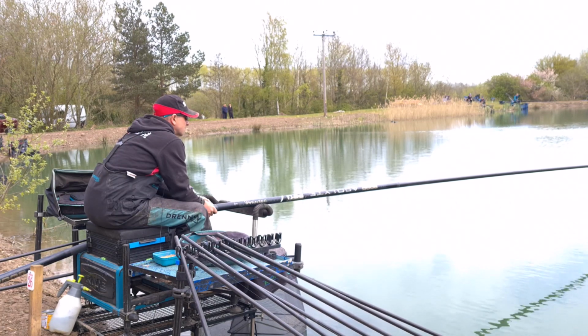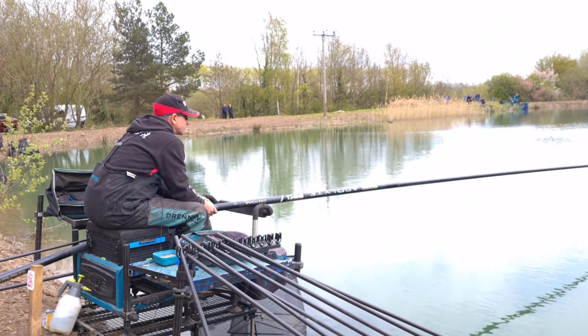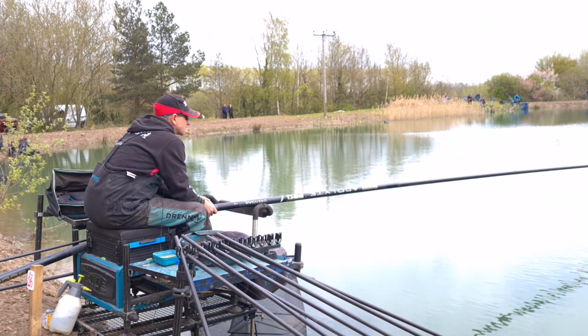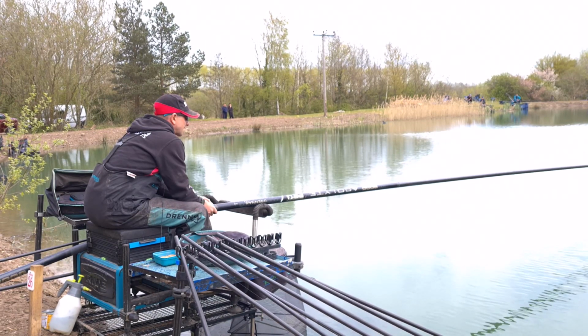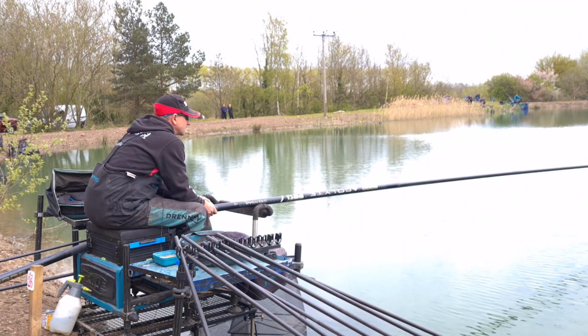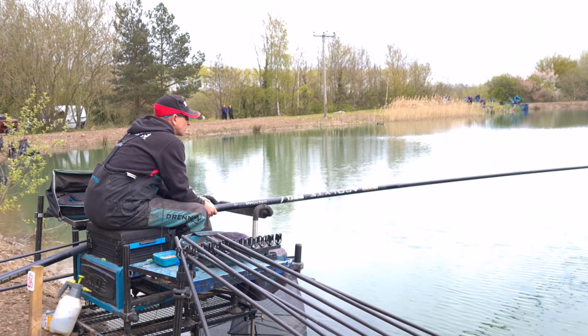I think it's going to be a relatively low weight affair. I've got a feeling 15 or 20 pound will be a huge weight today. As I said, everyone was expecting catching the whip close in, and it just hasn't really happened, certainly on our side of the lake. I haven't seen anyone catching it at all.